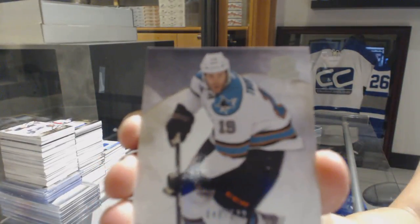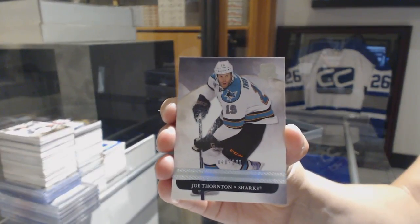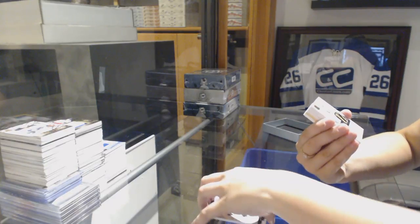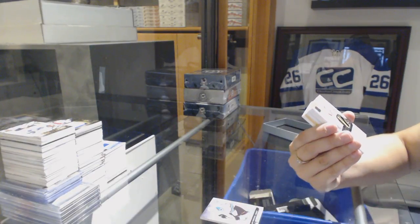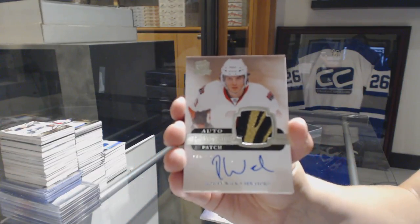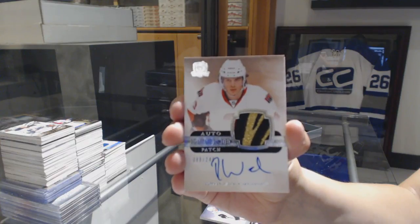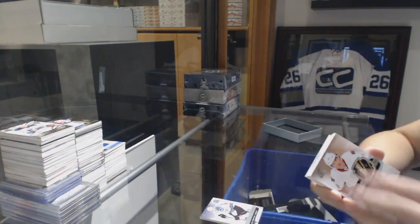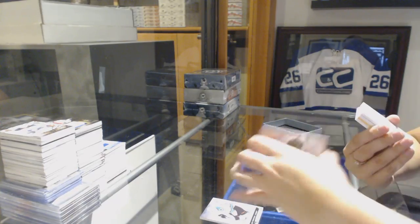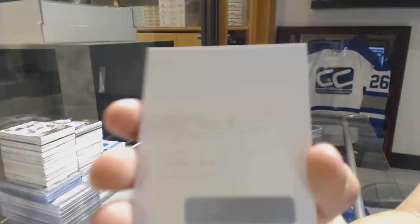Beast number to 249 for the San Jose Sharks, Joe Thornton. We've got a three color rookie patch auto number to 249 for the Senators, Roman Wick. We've got a limited logos number to 60, Derek Roy.